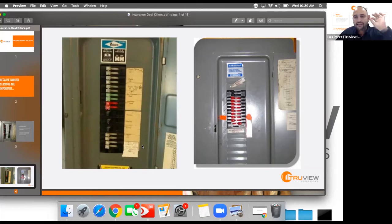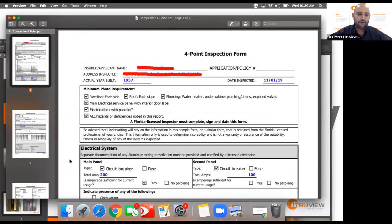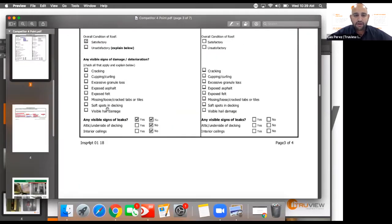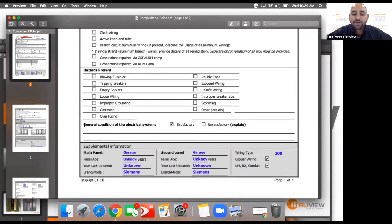But you know what blows my mind? The 4-point inspection form has a section, and I'm going to open it up really quick here. This is a 4-point inspection form done by another inspection company that was brought to my attention for a second opinion and a second review. Let's go to the electrical section. All right, electrical system. The 4-point inspection form has a little section on almost every area that says general condition of the electrical system, satisfactory or unsatisfactory. And what I've seen by default is that home inspectors will automatically write unsatisfactory the moment they see a Federal Pacific, a Zinsco, or a Sylvania electrical panel.